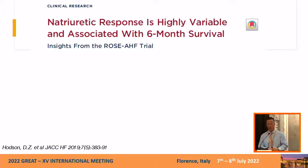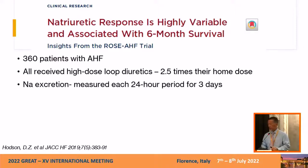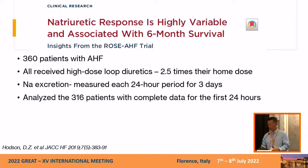So how about natriuretic response and survival? Jeff Testani is really the pioneer of urine sodium, and they looked at this subset of patients from the ROSE heart failure trial. So 360 patients with acute heart failure were enrolled. All received very high dose loop diuretics following the dose protocol, so 2.5 times their home dose IV. Sodium excretion was actually measured very controlled, as it can only be done probably in a clinical trial. They measured each 24-hour period of urine sodium excretion for 3 days. They analyzed 316 patients, so a subset with complete data for the first 24 hours.